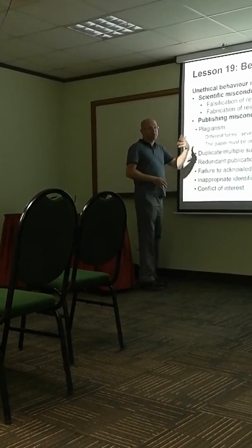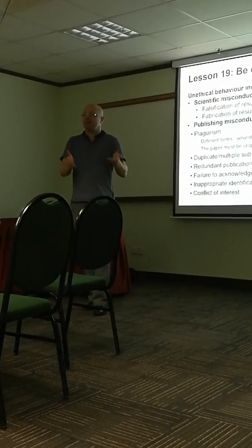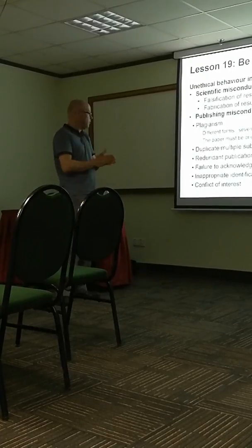Papers also have to be original. This is where there's a fine line between multiple publications from the same data set. So just make sure there is a materially different contribution for each paper.